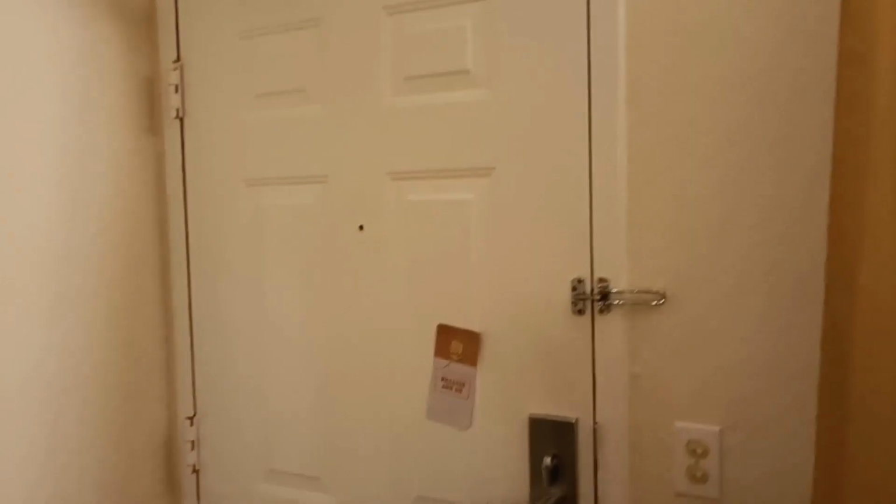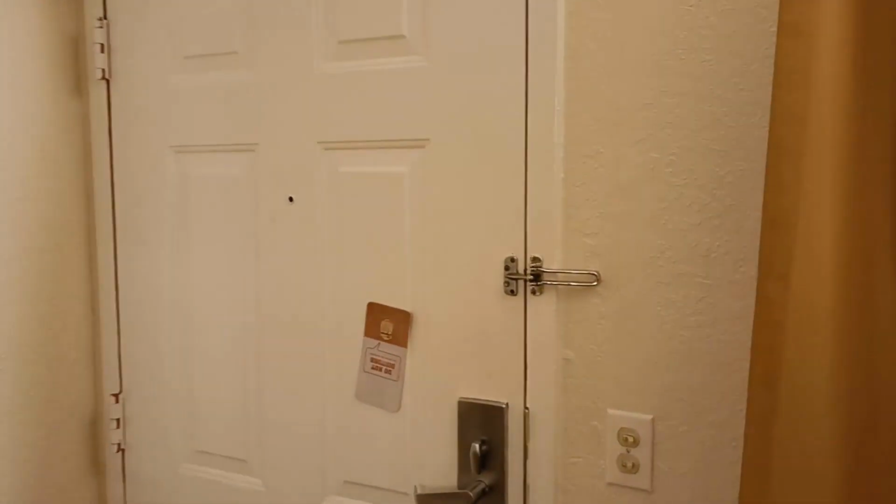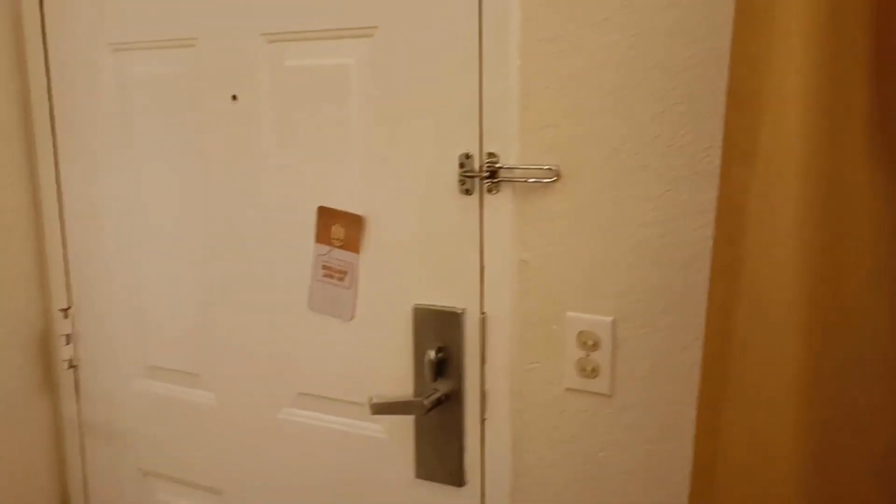So I'm going to give you a room tour. We were really surprised by the size of this room. Let's do a room tour. Right, so you've got our door. It's a motel type situation. So you've got a walkway and your room opens off the walkway.